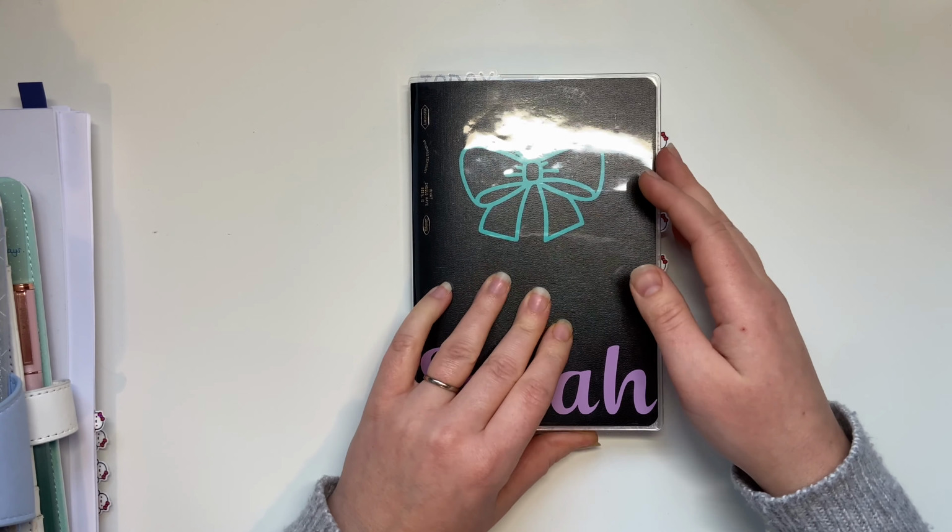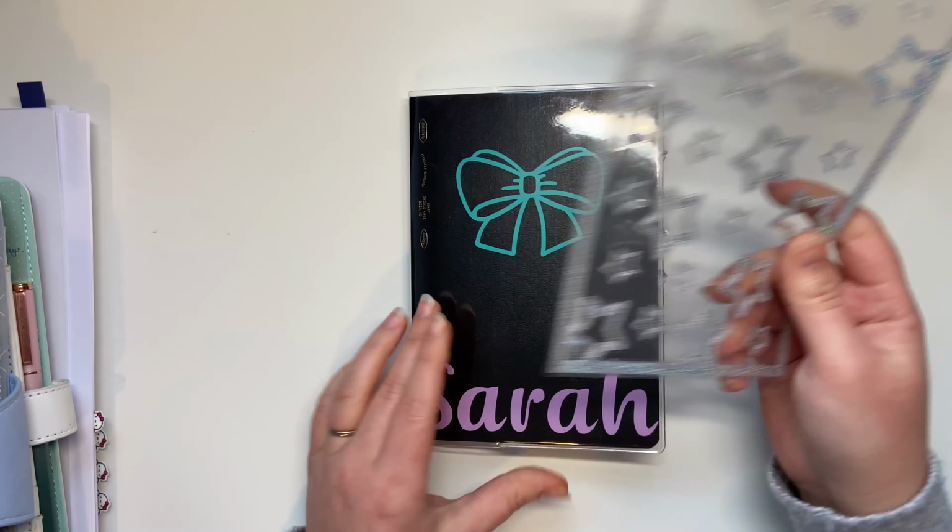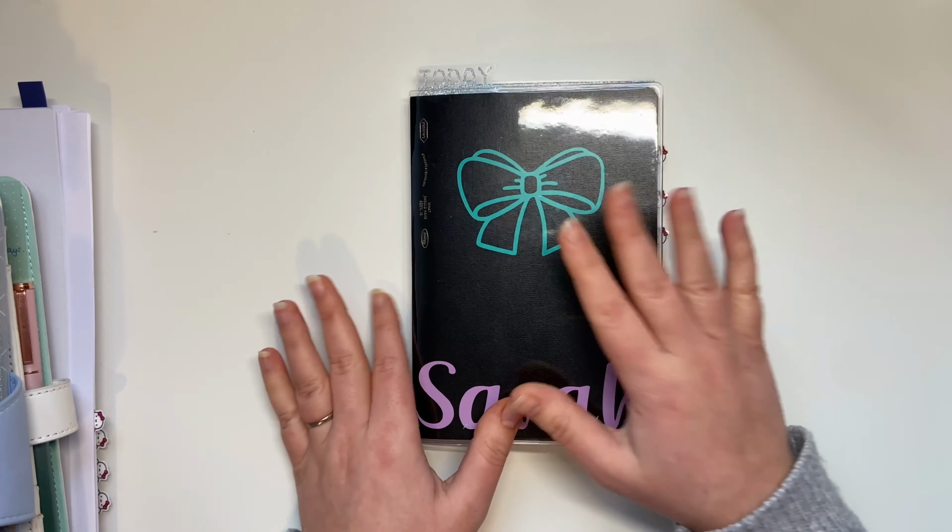I might fill it this year, I don't know. And I won this in a giveaway from the Grumpy Tortoise with her gorgeous pencil board and the cover, and it's just been sitting on my shelf, so I thought it was a good way to get me to use that.